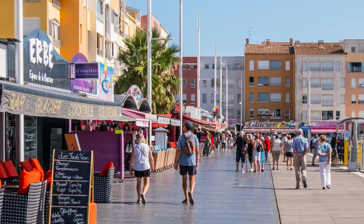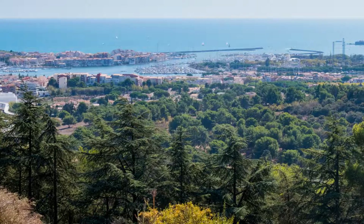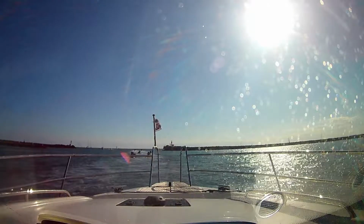Again, we went on the Petit Train, this time to the top of the volcano that overlooks the Cap d'Agde. Once there, we could see where we've been, where we are, and where we were going. In the distance here, you can just see Sète.